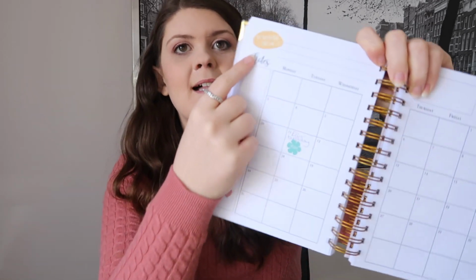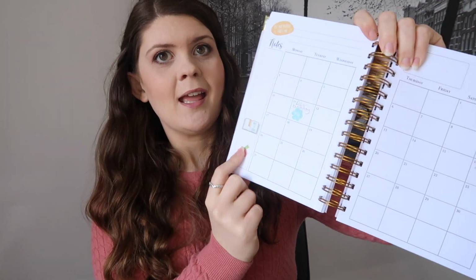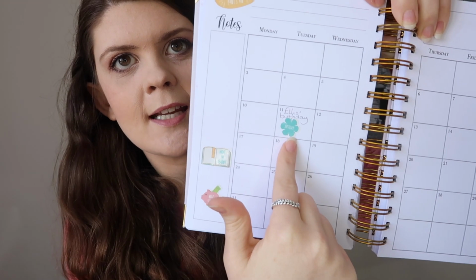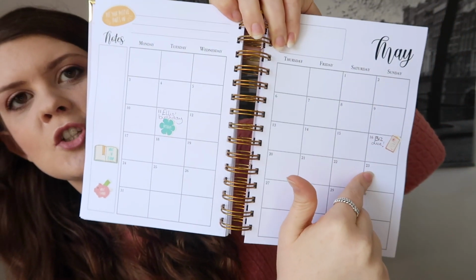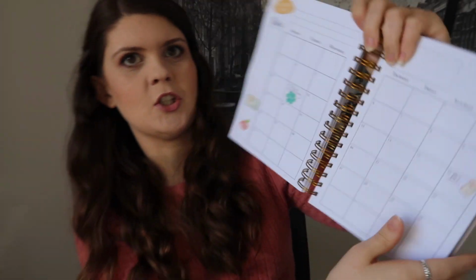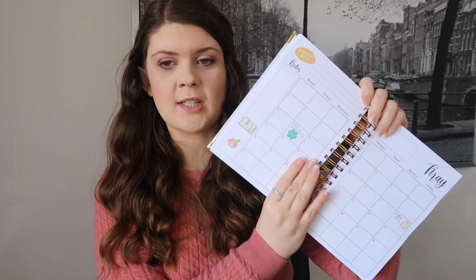Then to give you an idea, for instance, for May, I still have my positive affirmation, which is put your positive pants on. I have my what I read, what I earned, and then you can see I've got a little birthday sticker because it's my nephew's birthday, and I have a little doctor's sticker to show that my B12 shot is due. And I just love to have a monthly overview like this that is very visual with the stickers, that I don't even have to read it, I just know what's going on.